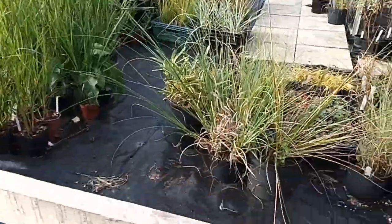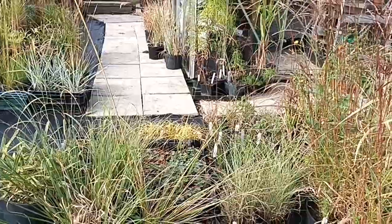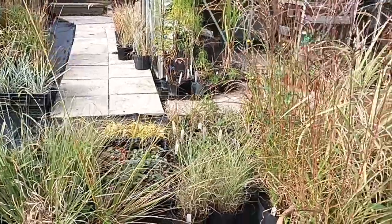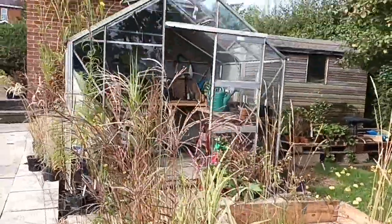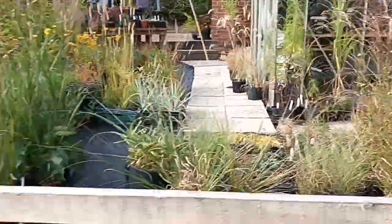Now here we go. Here's a path leading you down. There's another path here. This one's made of slabs that were already here, and I've just reused them and forced it to go around the greenhouse itself and up to the shed. So that's a path serving a purpose.